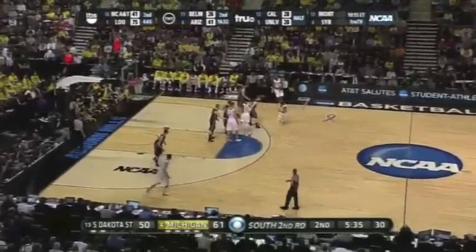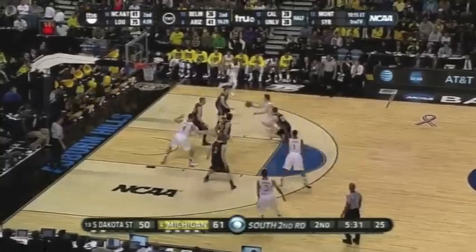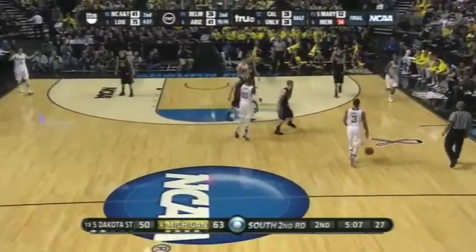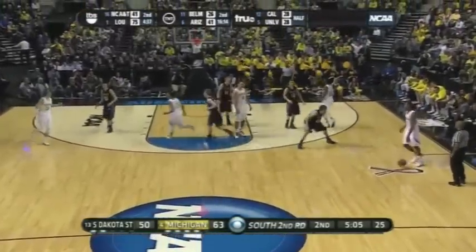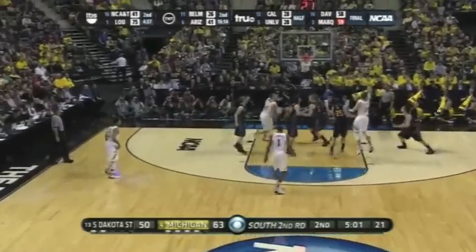All of those things that have led this team over the course of the year. It's just a lot of guys ganging up on them. Yep. Stop pass. Beauty. 5:09 remaining. And a 13-point Michigan lead. Nice handoff, gets the open look.